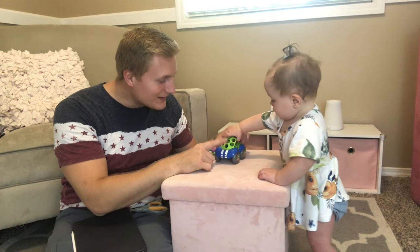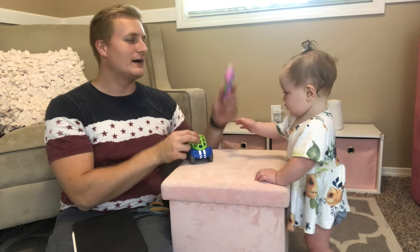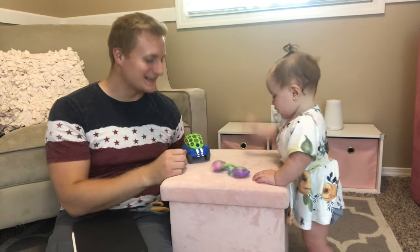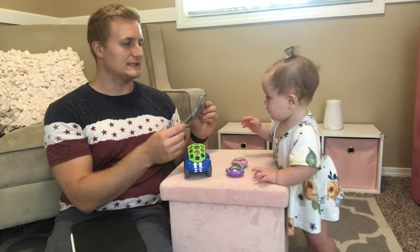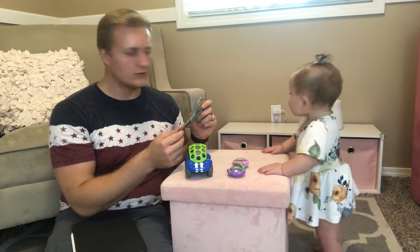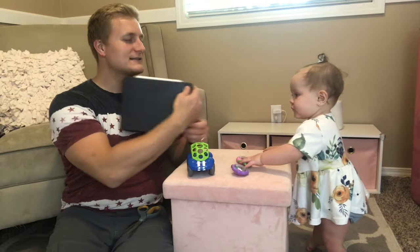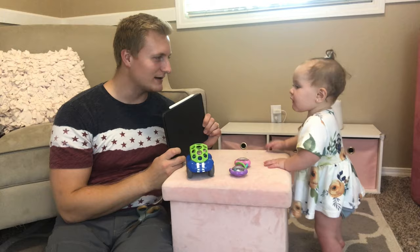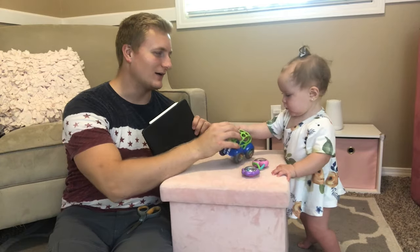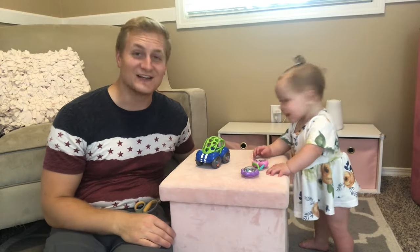Can Ainsley play with a car? Yes! Ainsley can play with a car. What about this one? Can Ainsley play with the rattle? Yes! Look! These are scissors. Can Ainsley play with scissors? No! Ainsley can't play with scissors, huh? What about Dada's iPad? Can you play with Dada's iPad? No! We don't play with Dada's iPad, huh? Can we play with the car? Yes! Can you say no? She knows that one pretty well.